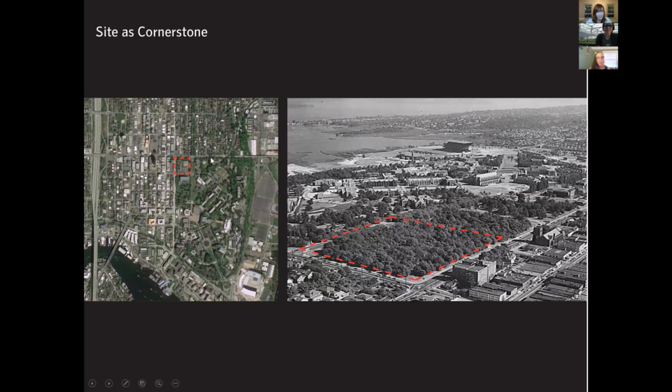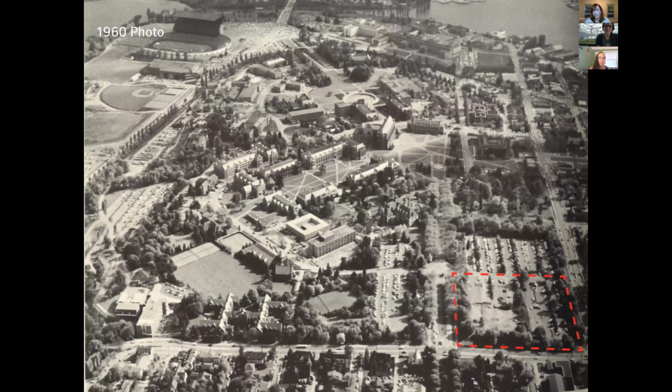I'm not sure if you can see my cursor, but the UW campus is this green quadrant of the U District, and 15th Avenue is the line between this sylvan, lots of trees, traditional beautiful campus. And then this northwest corner actually wasn't developed, as we call developed. It wasn't paved over and buildings weren't put there until fairly recently, really until mid-century, which explains these seeds that are still there in the soil.